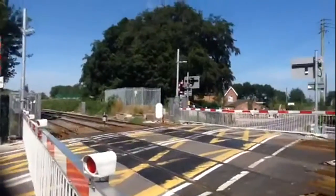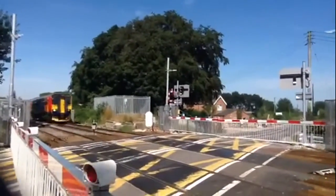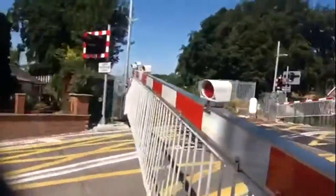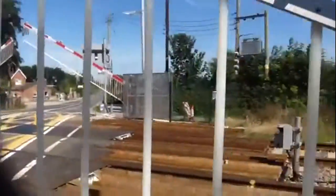Here she is. 153379 to Lincoln Central. 153379 off to Lincoln Central. It's off to Sleaford, sorry. It said Lincoln Central on the front. Up they go. That was off to Sleaford.